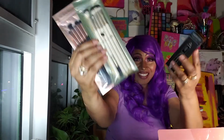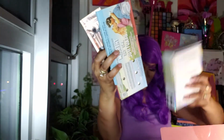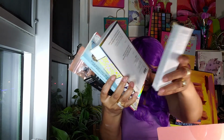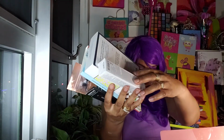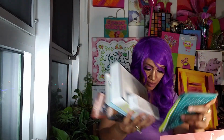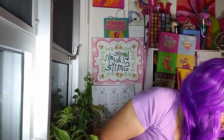So look, I like this. I'm going to use this. I'm very pleased with this eyeshadow palette. So that's 4, 5, six, seven, eight items. I guess 8 items. Okay. And I like all of them. You can't beat that. You cannot beat that.